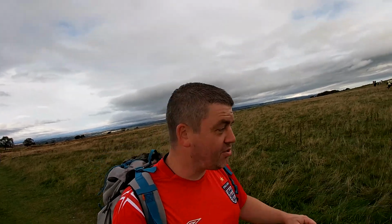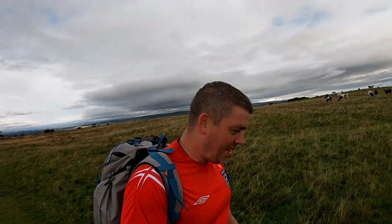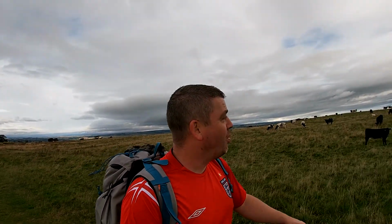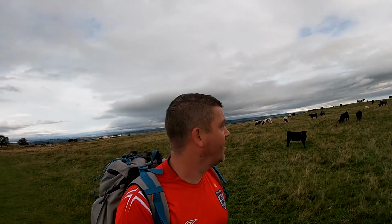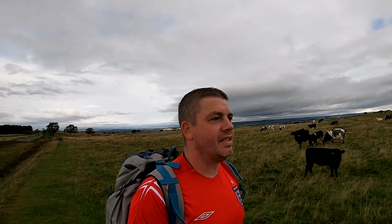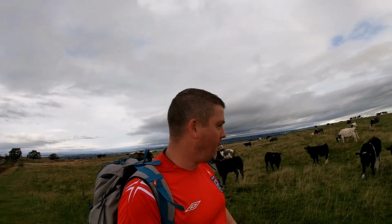Okay guys, we're just going through a field of cattle, and Liam has just highlighted to me that I'm wearing a bright red t-shirt, well, England top. So right at this point, I'm hoping that the red rag to a bull saying is just a myth, because I really don't fancy having to run away from a bull today.